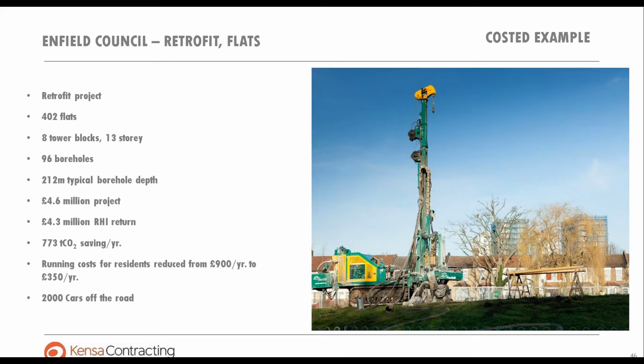So what we're doing there is we're drilling down typically around 200 meters into the ground, and next to the tower blocks was a play park and a lot of green space. So we took over that space while we drilled that infrastructure into the ground and then reinstated the work there. So if you go there, you won't actually see anything because all the boreholes are in the ground and the heat pumps are in each individual property. Next slide, please, Lynn.